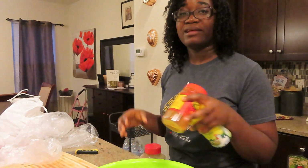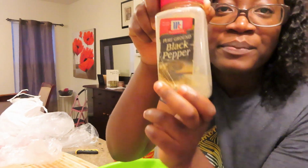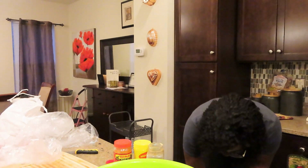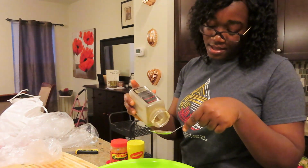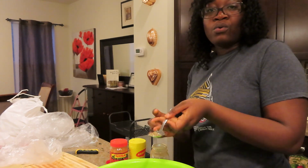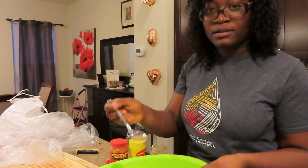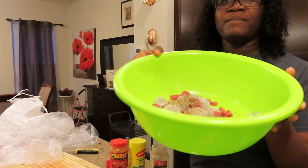Guys, you won't find me putting a lot of like garlic and this kind of thing because I don't like garlic. I hate garlic, so yeah. But we're gonna put it. I have black pepper, so I'm gonna put some black pepper. Let me get my spoon. This one, I'm gonna put like about half a spoon of black pepper into this.